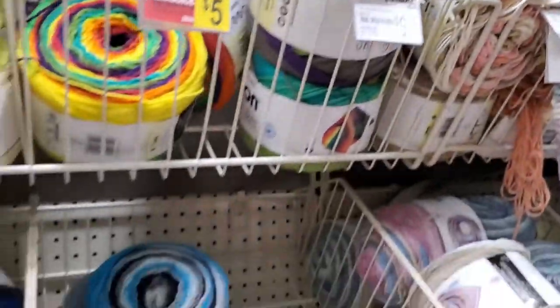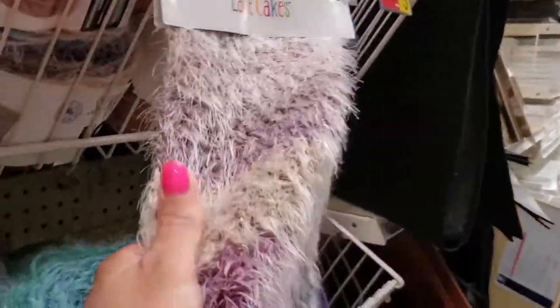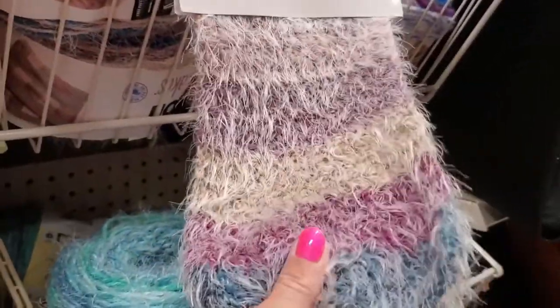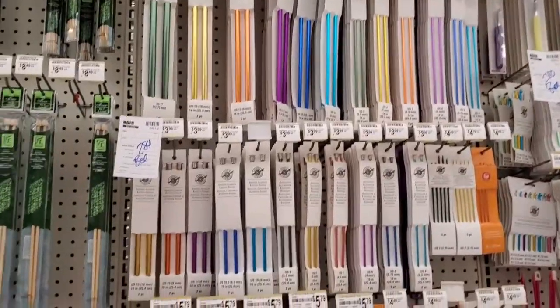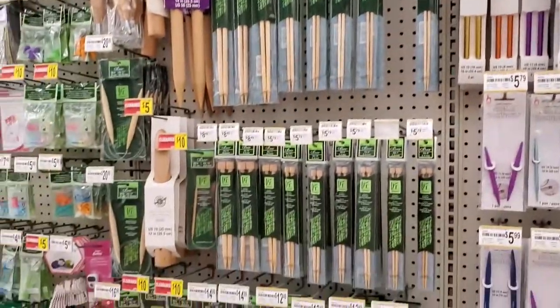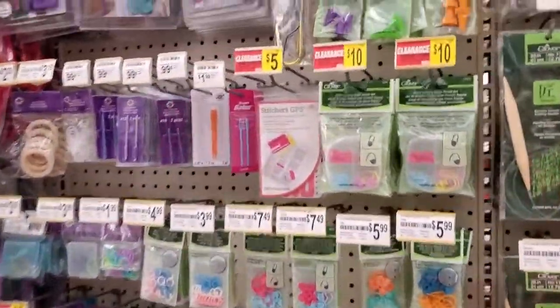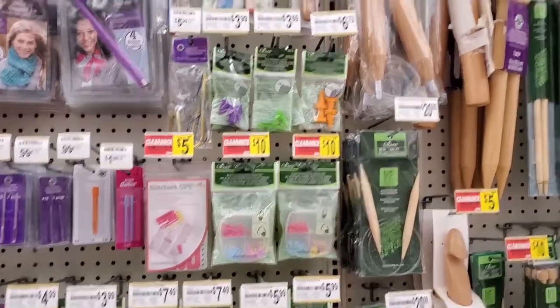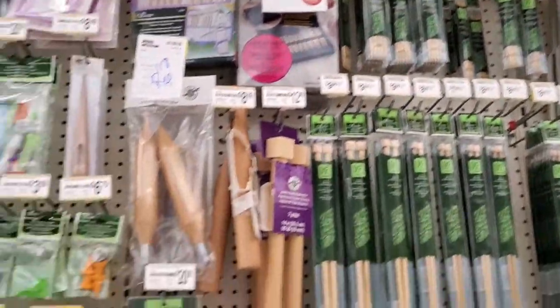I don't need it, so. I do like these, but the problem is so often when I've come by here, they look so dirty. And I'm thinking it's just simply because so many fingers on them. But, clearance hooks or clearance notions. Sorry, I keep getting distracted. Oh, look, bamboo ones for $5. I don't need double pointed though.